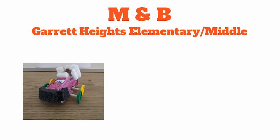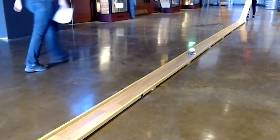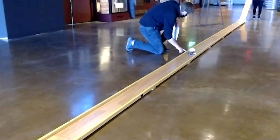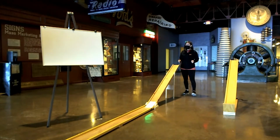All right, we have our last entry for the day. From Garrett Heights Elementary, this is SR15, Team M and B. Trial one. And distance is 18 feet 5 inches. 18 feet 5 inches. Awesome. First trial.